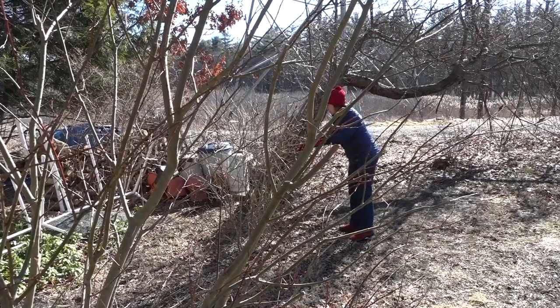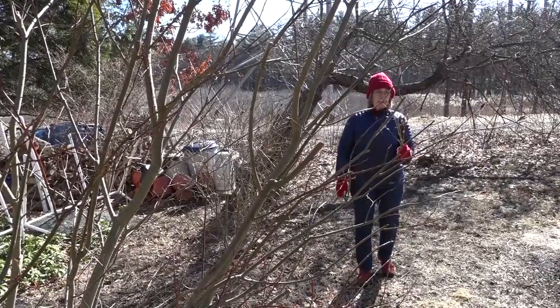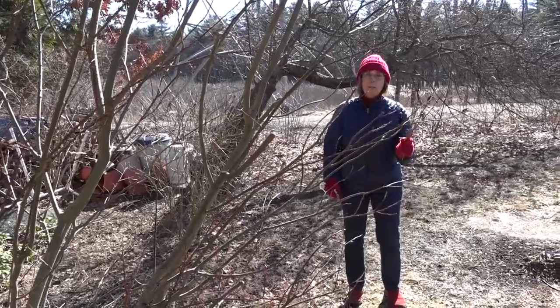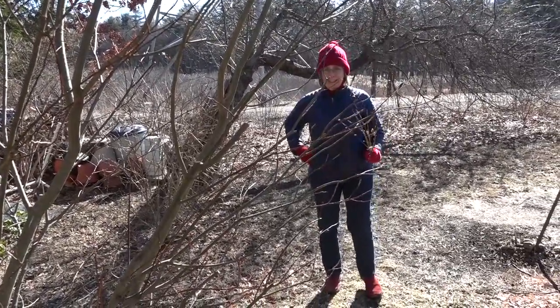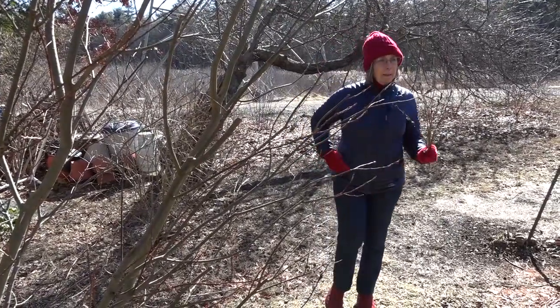And get a couple more shoots there. And if we don't have flowers on them, which we probably will, it looks like they have some good buds, but we'll at least get some green leaves. And with this weather, anything green is welcome inside. Now let's go back by the pond a little bit and see what's happening back there.